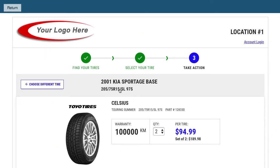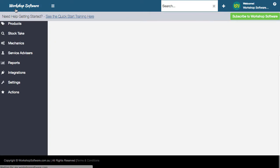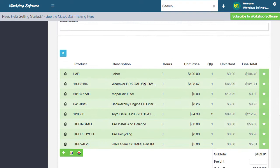Now we can return this back into Workshop Software. We just simply click on the return button. So the customer said, yep, that's fine, I'm happy to do that. You might be doing this on an iPad or some sort of tablet. You might actually show the customer those particular wheels if you want, up to you.